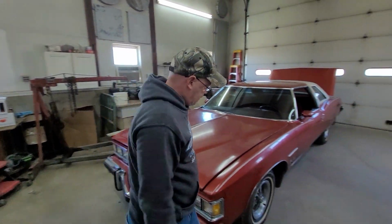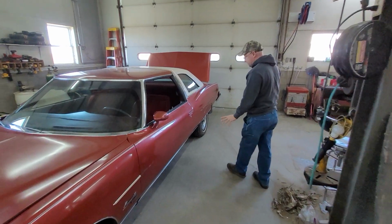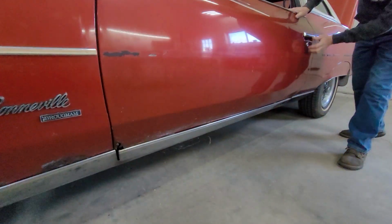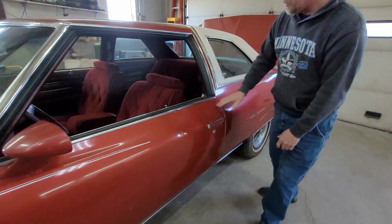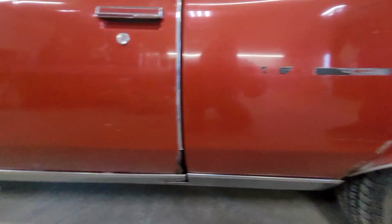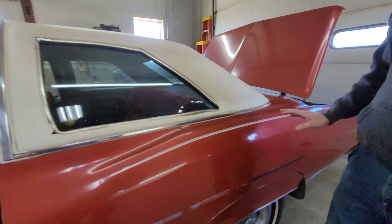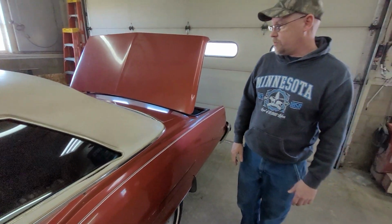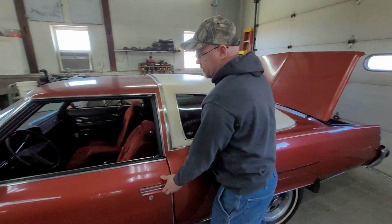and it wasn't getting any better shape. Unfortunately, from sitting in a barn, the bottoms of the doors have got some rust in them. You can tell when you close the door that panel's loose. It's got some vinyl top issues, but the car's never been messed with. It would cost more to repaint the car than it's worth, unfortunately.